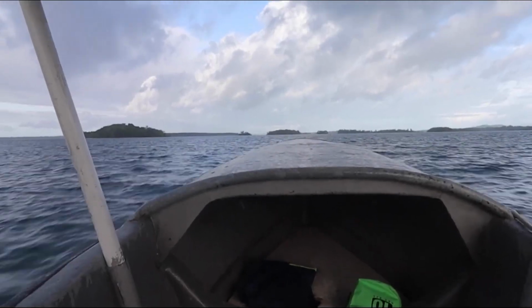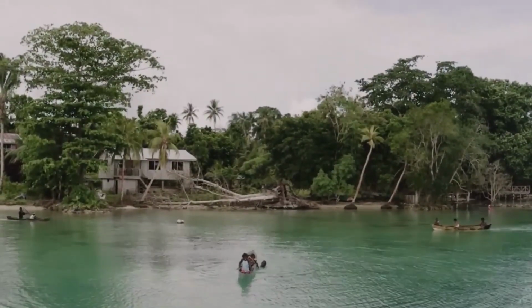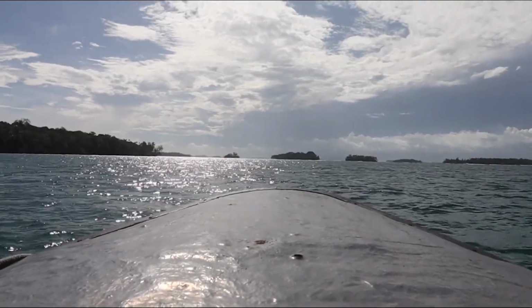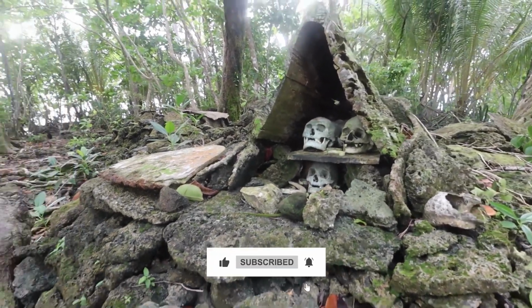Skull Island is a 30-minute boat ride from the nearby city of Munda, and you will pass through several uninhabited islands to get there. Per cultural practice, only the local chief is permitted to take tourists to the island after performing the necessary ritual. However, you can rest assured of an eye-opening experience exploring this island.